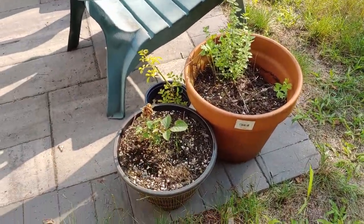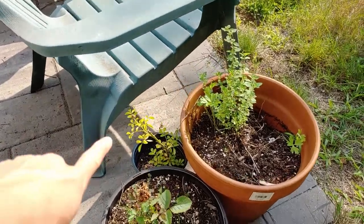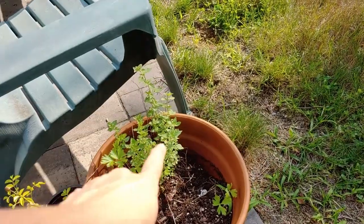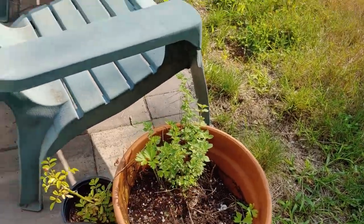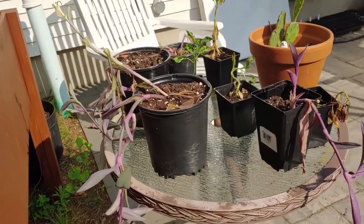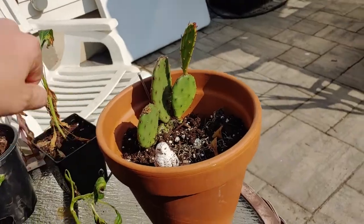And then for other pots we have a rose. I will put in a picture of what it looked like when it bloomed. And Big Bertha rose, I'll put another picture of that. There's some thyme and some parsley in here, or oregano. It's oregano, not thyme. And I just brought these up from the basement. They're not entirely happy with their new living accommodations, but the cactus looks the happiest.